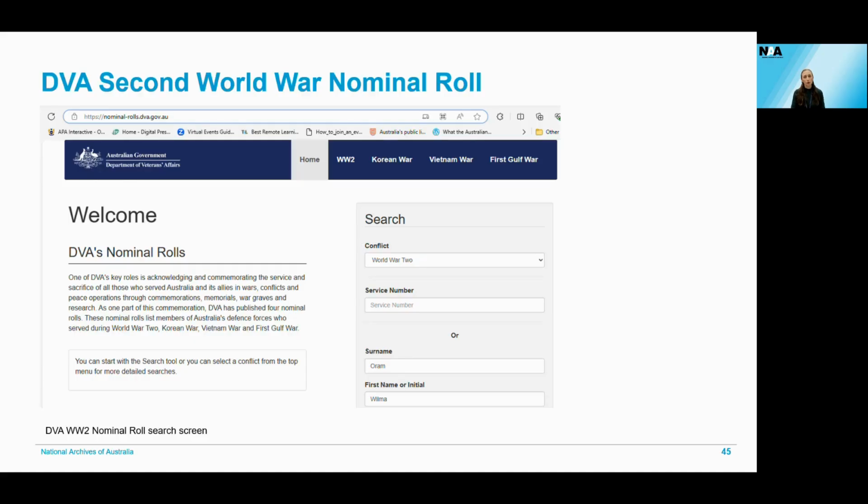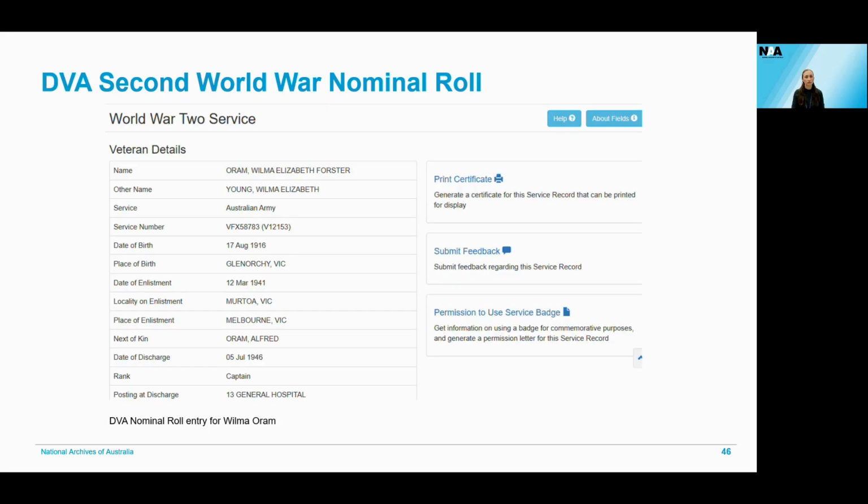So for the Second World War, here's the nominal roll page on the Department of Veterans' Affairs website. And so here we are conducting a search for Wilma Oram. And these are the results. This is a summary of the information contained on her service record. You can also print out a certificate if you like, which contains this information.